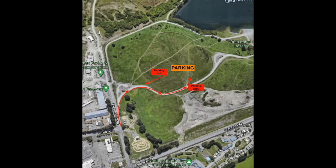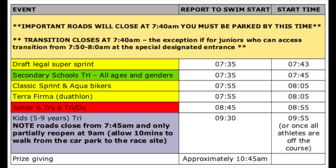You come off Sawyer's Arms Road, turn right onto a shingle road. It takes you up a hill. When you get to the top of the hill, there'll be some officials there directing you where to park. The parking is on the grass. When you exit, you will be driving across the grass and exiting near the gate rather than driving back down the shingle road, so that prevents any bottlenecks.